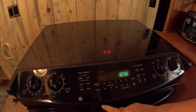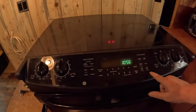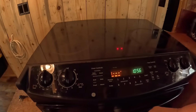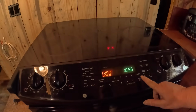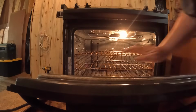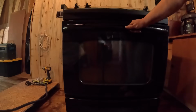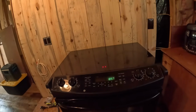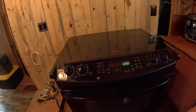Okay, so if we want to cook something in the oven, we've got the oven light. We've got a self-clean mode, low and standard, a delayed start and a cooking time. So say we're going to bake at 350. Ooh, it's already getting warm. And turn it off. That will take some getting used to with these touch controls on the front. Your touch controls can be locked so that you don't have to worry about a kid around or something messing with it and touching it.